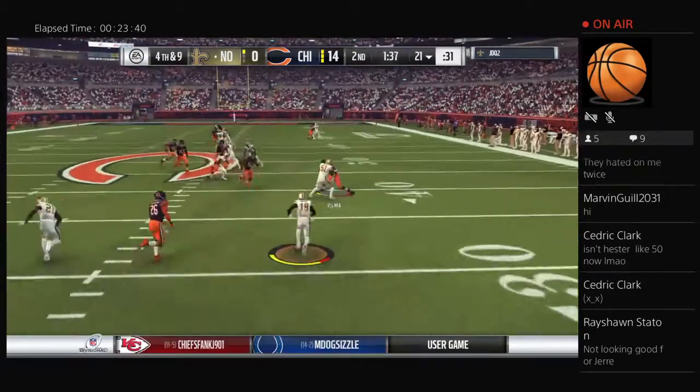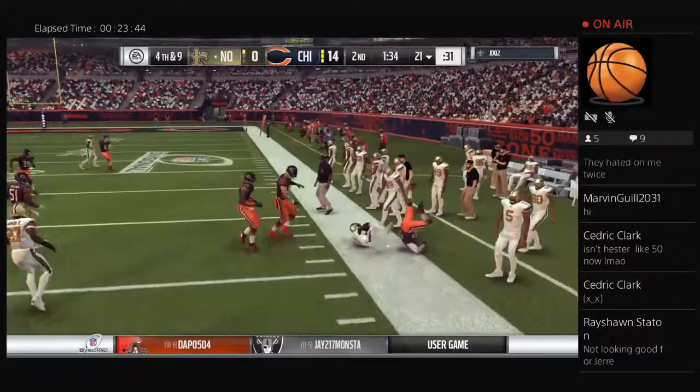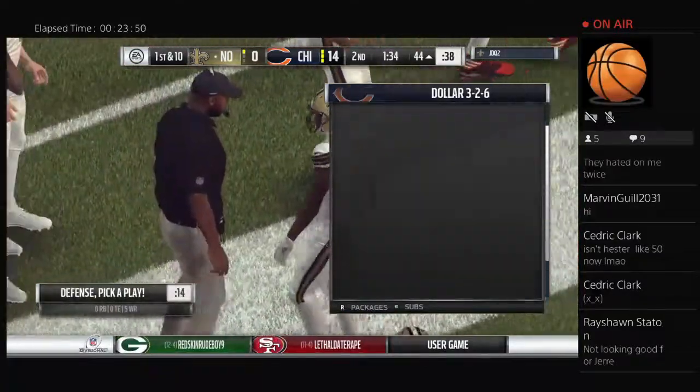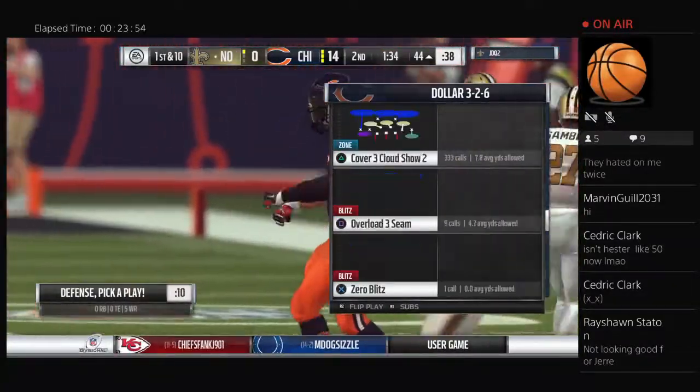Taken in at the 22. 34 yards on the return. But for a moment, looked like he had a shot to go all the way. And the Saints will have a short field in front of them. They take over here, 1st and 10.